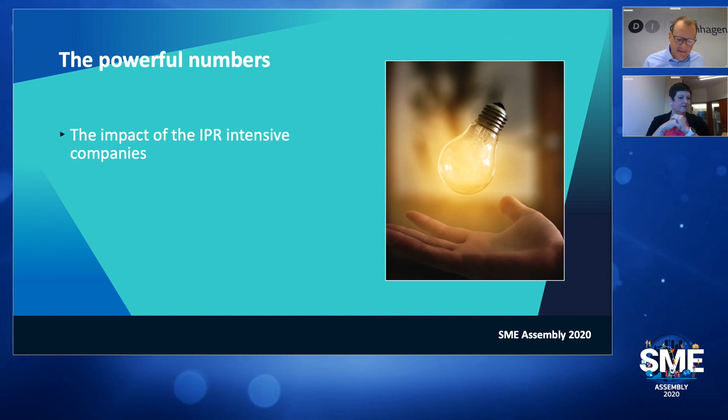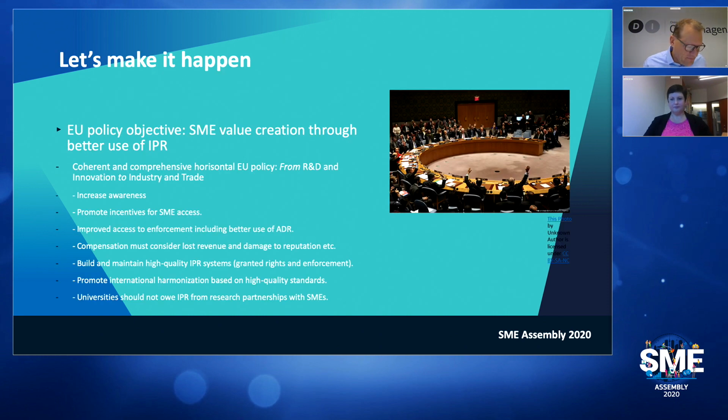Now, if we move on to the next slide, both Christina and I are employed with business federations with the clear mission statements to seek to improve framework conditions for the companies that we represent. A very large proportion of our member companies are SMEs. And it is our very strong ambition that they should also have greater opportunities to benefit from IPR.